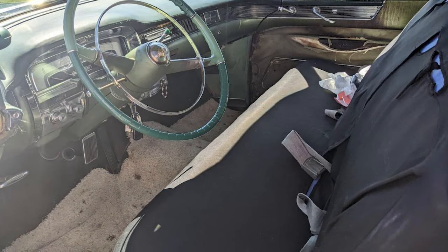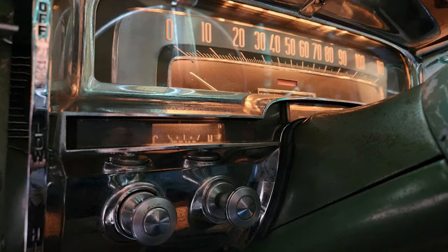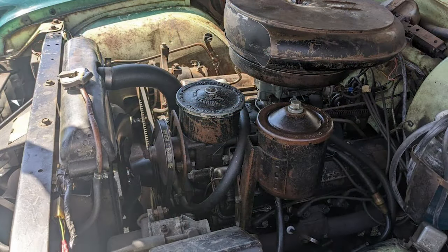The car was originally equipped with a factory AC system, which is currently not working, although a compressor and lines are available. For potential buyers from out of state, the owner is willing to provide videos of the car running and showing the exterior and interior. However, any transportation costs for the car would have to be covered by the buyer.